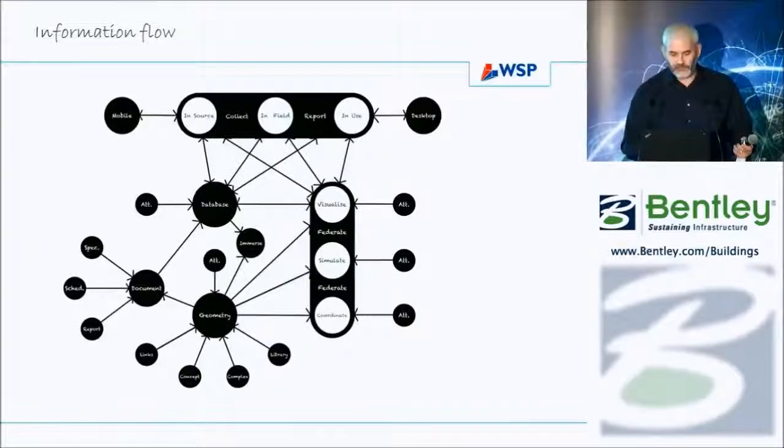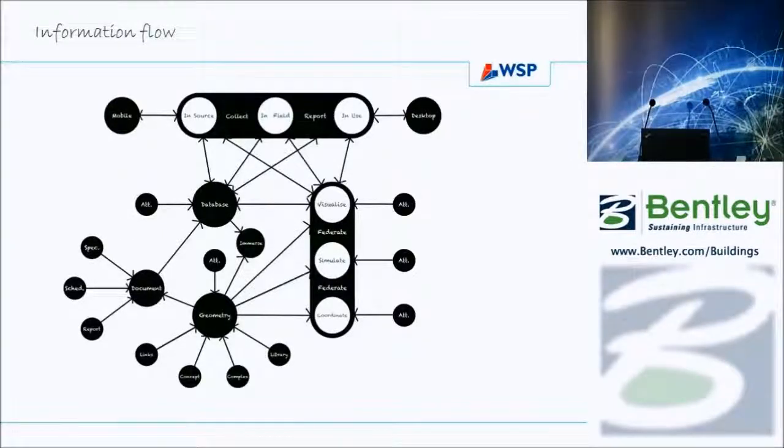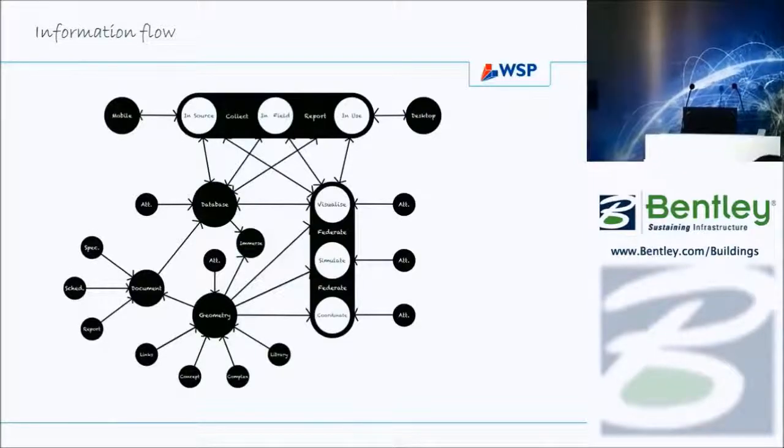And what that diagram's doing is basically saying, you can see, I'm going to wander across again. Will this come on automatically? Yes, it will.